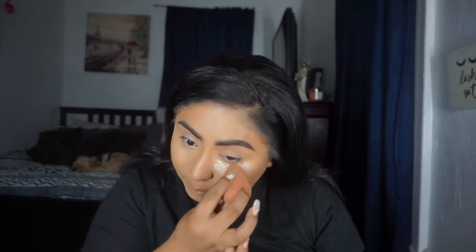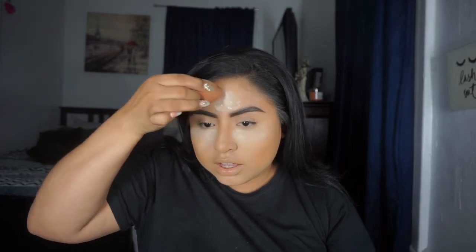So I'm gonna apply this under the eye. I don't put a lot. I don't like to bake a lot, just because under the eyes I seem to be very dry. On my T-zone, very oily. So definitely I'm a combination. Alright, so I do that just when it comes to setting.